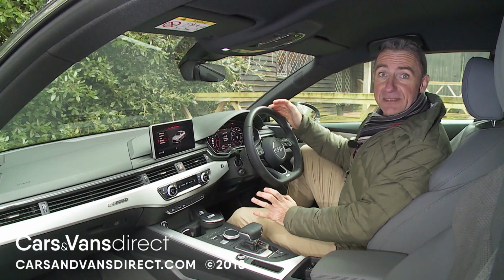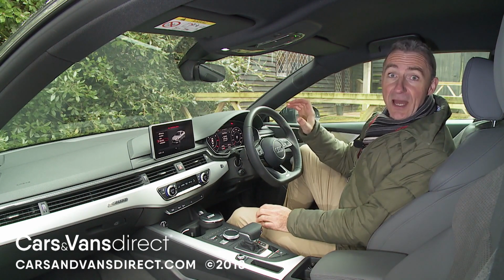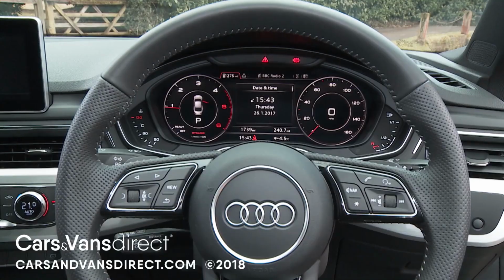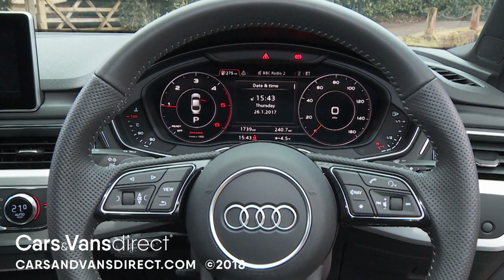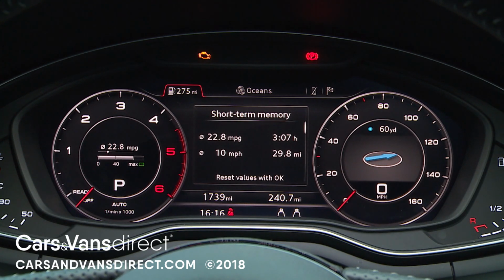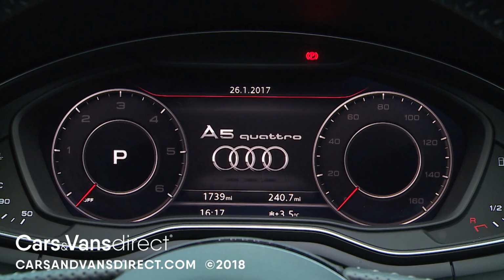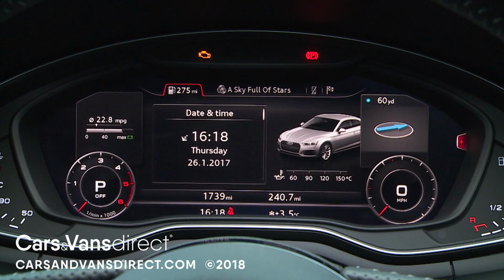Through it, in standard models, you would view 2 conventional analog dials separated by the usual information screen. Here, though, as you can see, we've got something much nicer than that. The optional virtual cockpit replaces the entire instrument binnacle with a 12.3-inch LCD colour monitor, and it has a layout that's fully digital and customisable with smart 3D graphics and highly detailed effects.